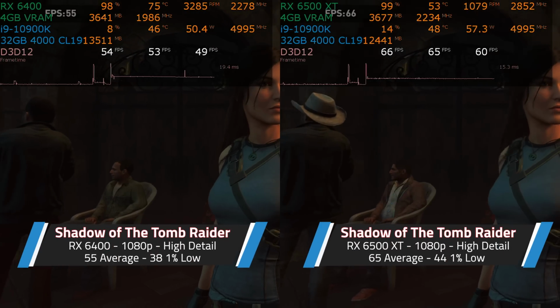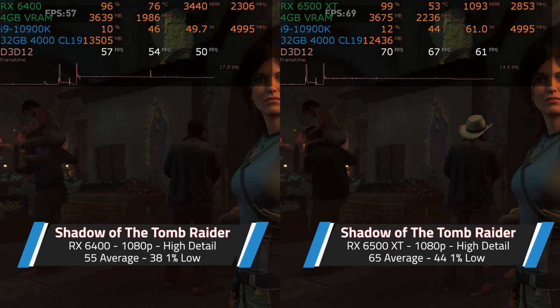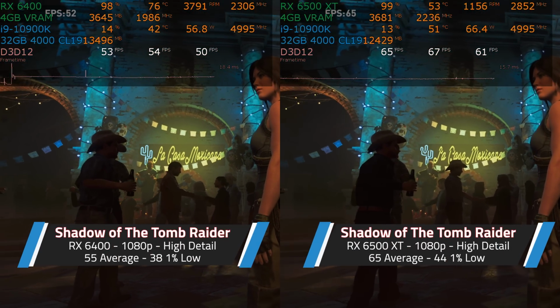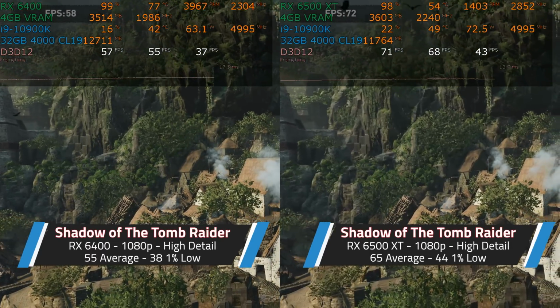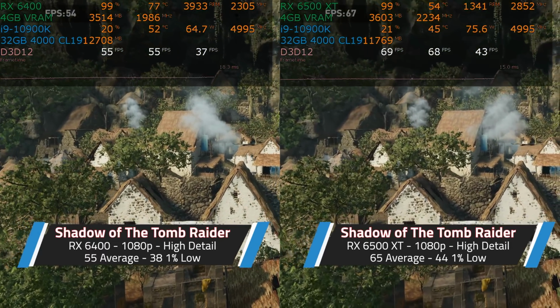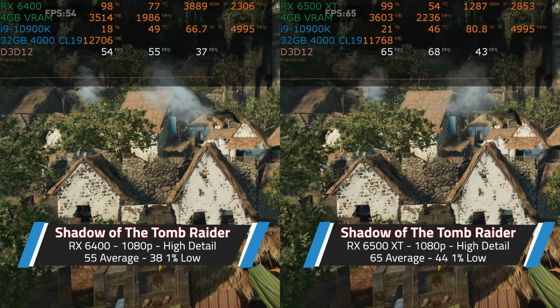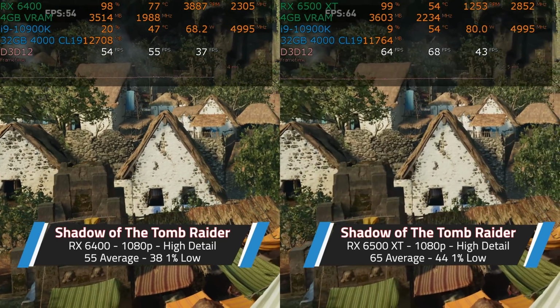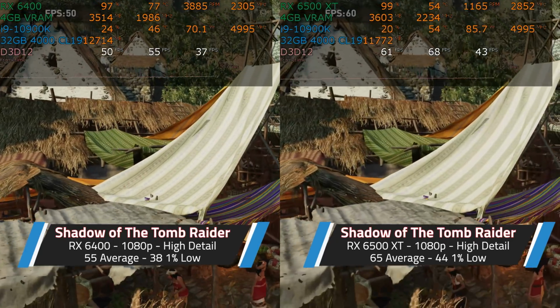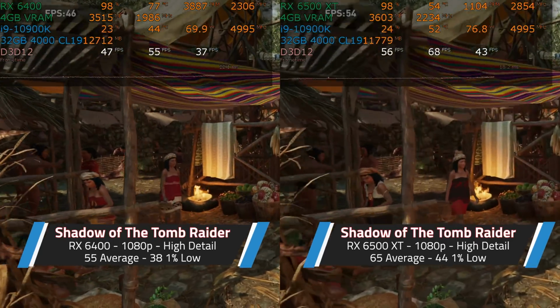Here is Shadow of the Tomb Raider on both cards, side by side. The 6400 is on the left with an average of 55 frames per second. The 6500 XT is on the right with an average of 65 frames per second. That's an 18% improvement for an $18 difference. It really is an easy choice if you can otherwise accept the 6-pin PCI Express power cable requirement.